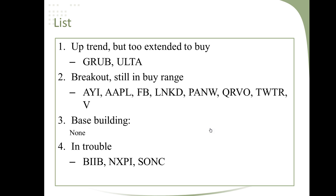And the fourth list are the stocks in trouble. Those are stocks that were previously very high, but they went up too fast, too quick, and now it looks like they're under distribution. So if you have bought those stocks, it's a good time to take profit and get out. Biogen, BIIB, NXPI, and SONC. Those three stocks are showing distribution.